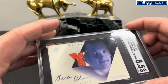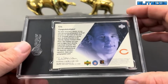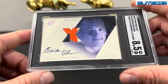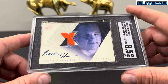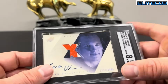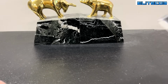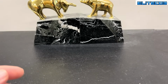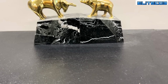Another Brian. Another nice swatch. These, I bought them raw. You know, I had to pay extra, but they looked pretty slick for the way this set can trend, which is constant chipping on that top right here. Trust me, I've bought a lot of Jamal Lewises over the past 20 years, and it's tough to find a clean Jamal.